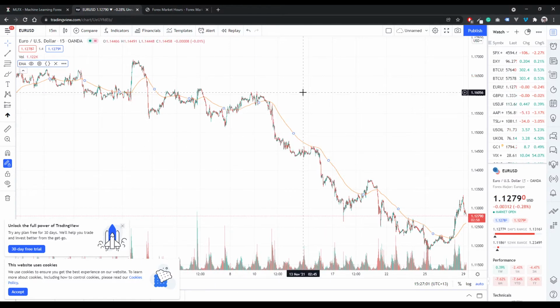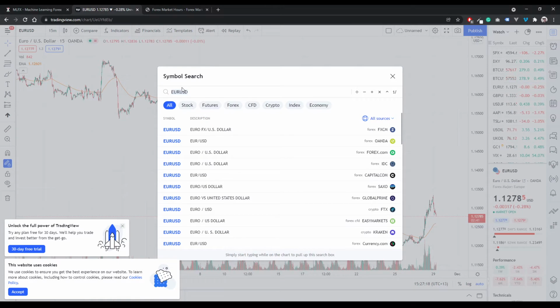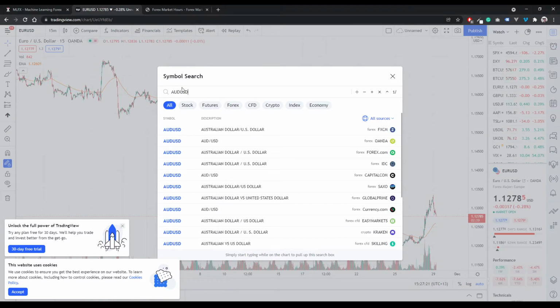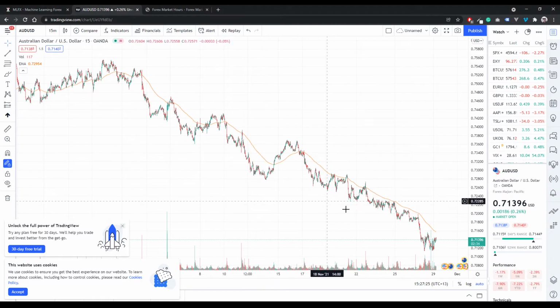Right, so what we need to do here is look through. I'm going to put this into a spreadsheet, but for the time being, I'm just going to write it down with pen and paper. So what we're looking for here, and we're going to start with AUD USD, is the trend of the market, which is definitely a downtrend.